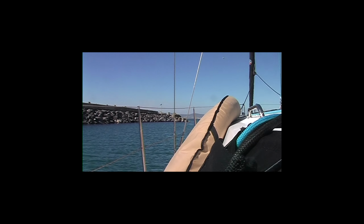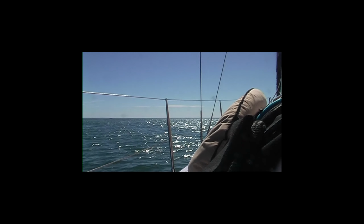Clean air, sea breeze, sunshine. Make the most of it.